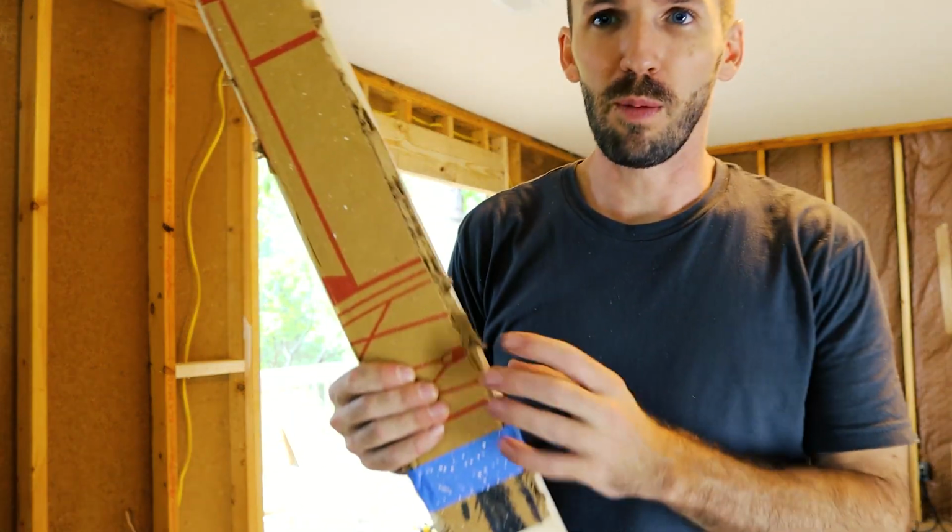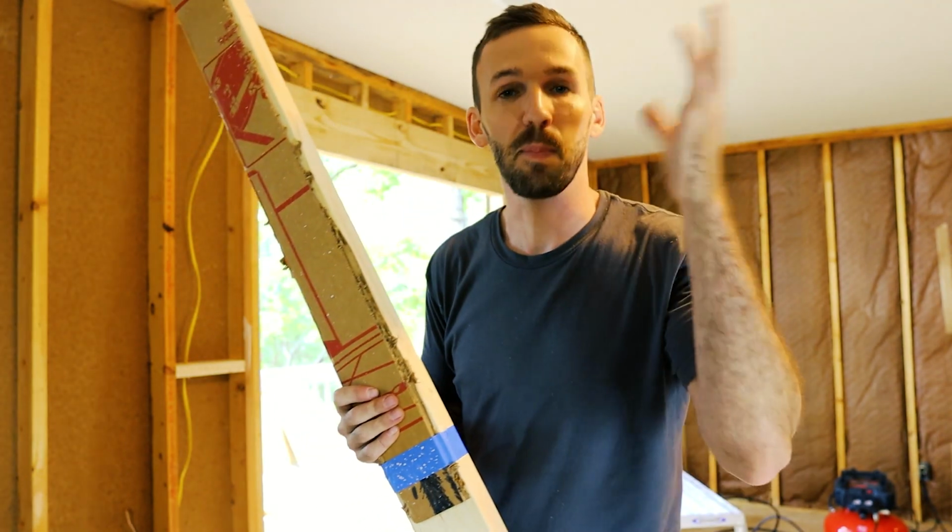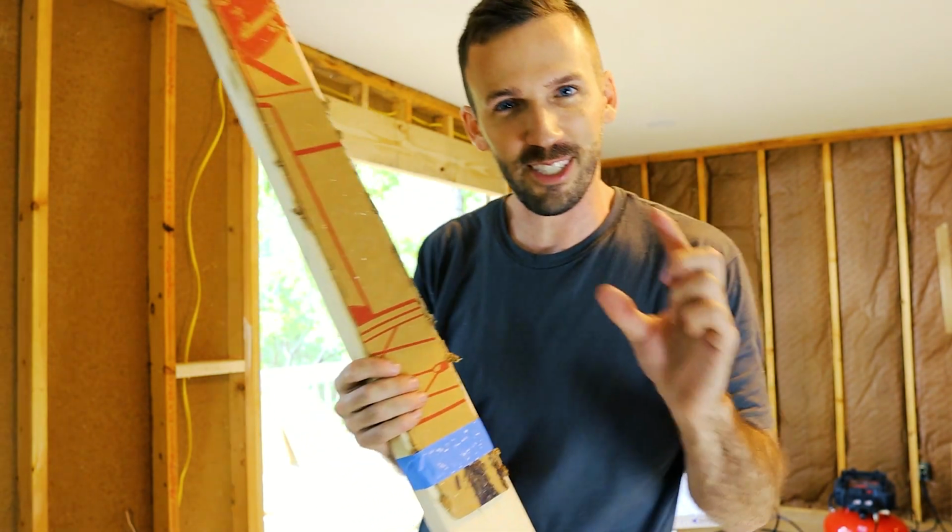You can see Les put some cardboard on the top of this support brace so that it didn't puncture into the sheetrock as much. Give it a little bit of cushion there.